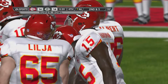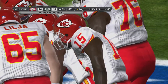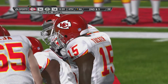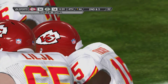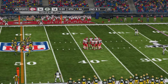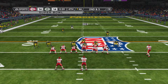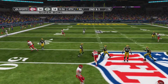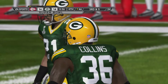Little out route against zone coverage. Typically, zone coverages will give you that almost all the time. They're more defending the deep pass. Brings up second down and 5. Ball on their own 46. Flips it out short. That pass rush didn't get there that time, but it got close enough to distract the quarterback and force him into a bad throw.